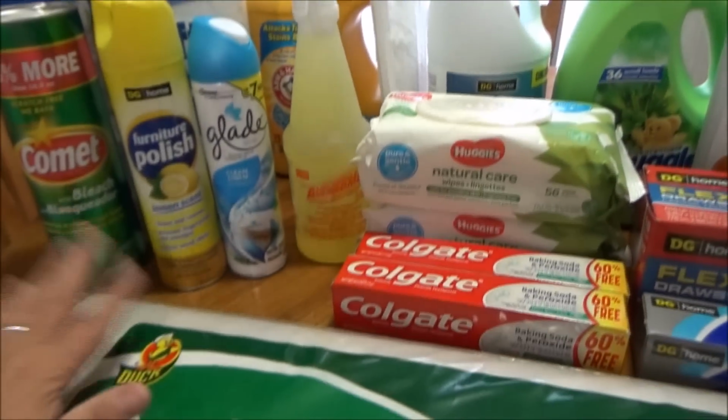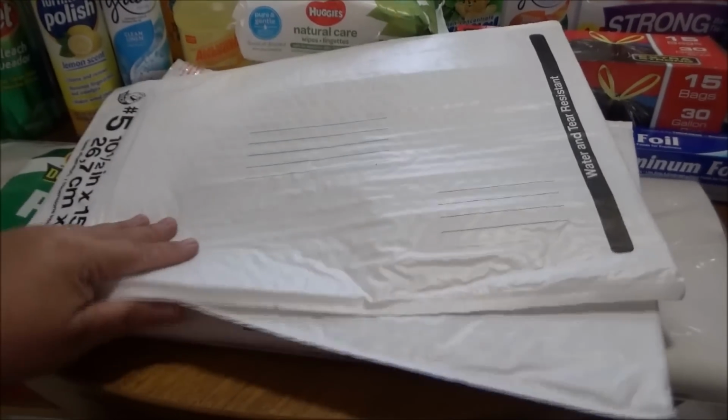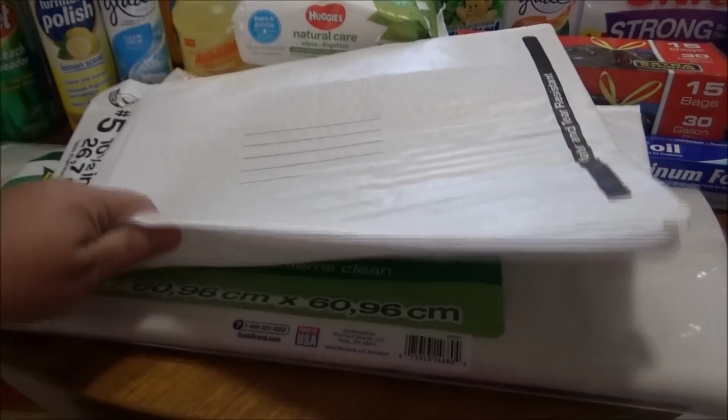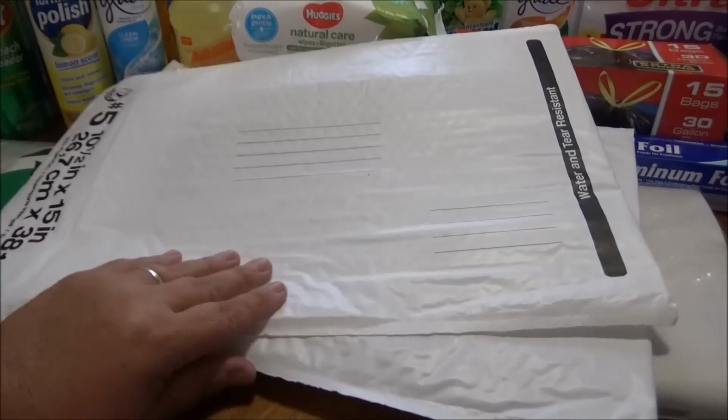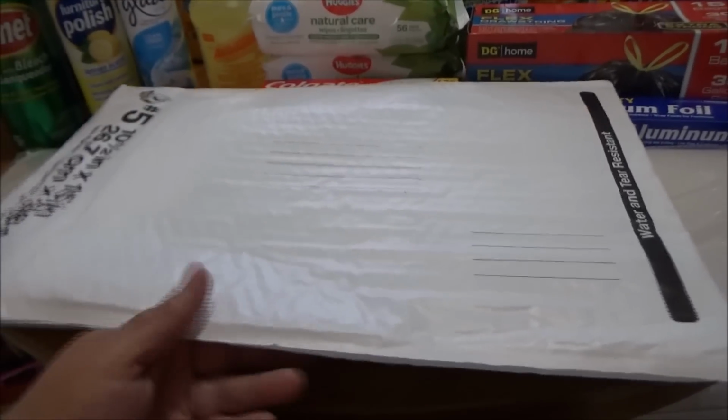So I got that, and I'll go ahead and show these since I'm talking about packing stuff. I got two of these big envelopes because I got two jackets that I'm hoping to sell soon, and they won't fit in my other envelopes, so I picked these up. These were $1.50. Normally I get them at Dollar Tree for $1, but since I was already in there and I seen them, I went ahead and got them for $1.50.